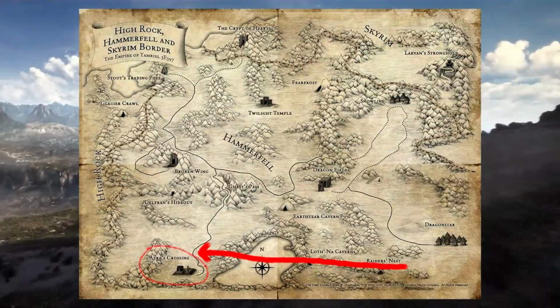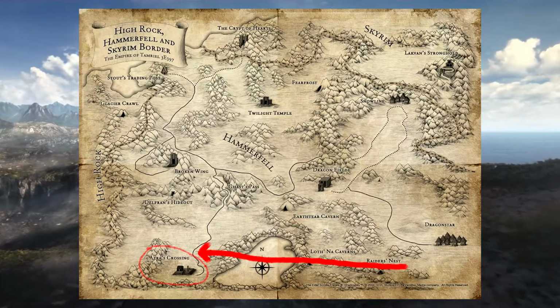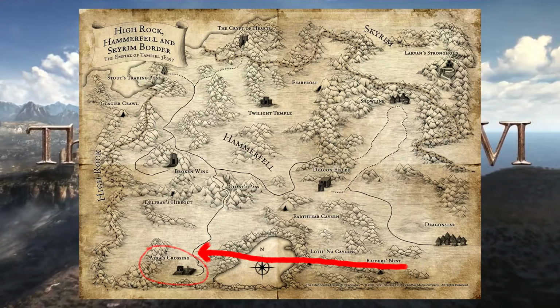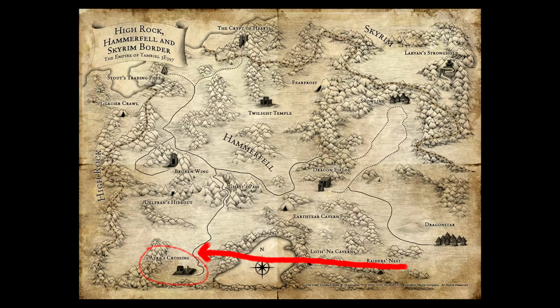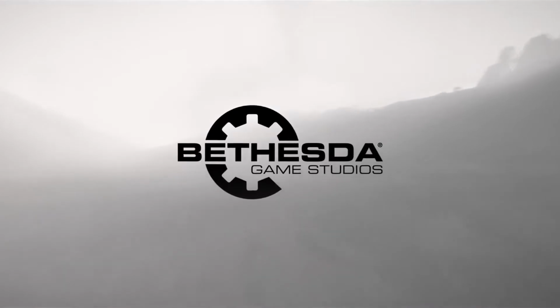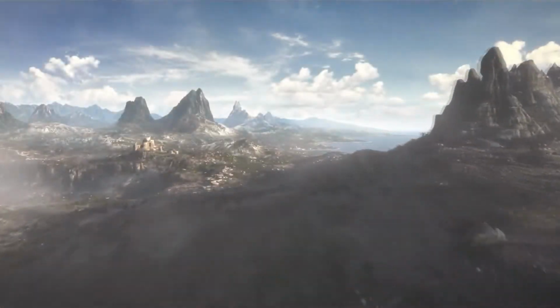So if we look at a border map for High Rock, Hammerfell, and Skyrim, and we look at the location that we believe the camera is panning out of, this mountain range right here, we can see that in this open area past all of the mountains, we can see a settlement marked on the map called Azura's Crossing. So if this is actually the location that the camera is panning out of, and we do see a settlement in the distance, and we do see a crater next to that settlement, and we look back at the Shadowkey map of the same location that we believe that this camera is panning out of, only to see Azura's Crossing right outside of the mountains, which is a settlement with a crater next to it, how could this not possibly add up?